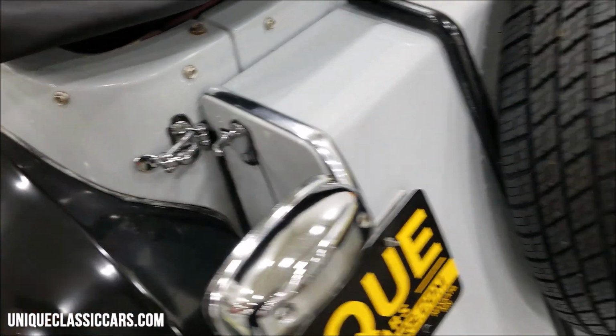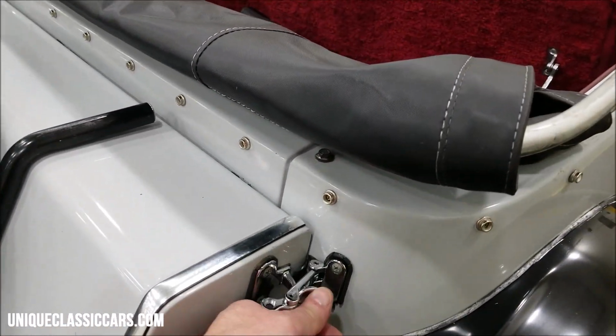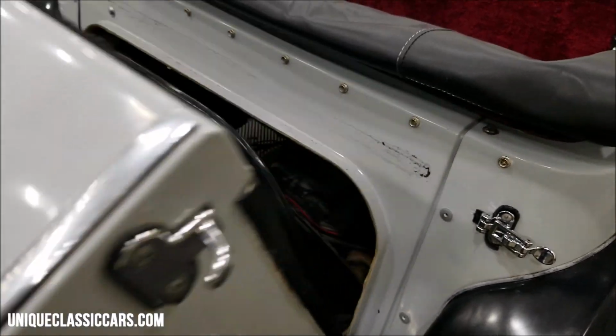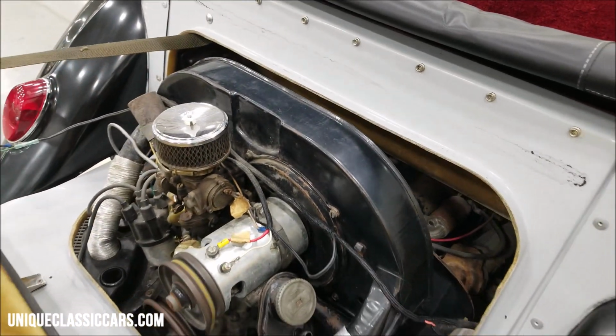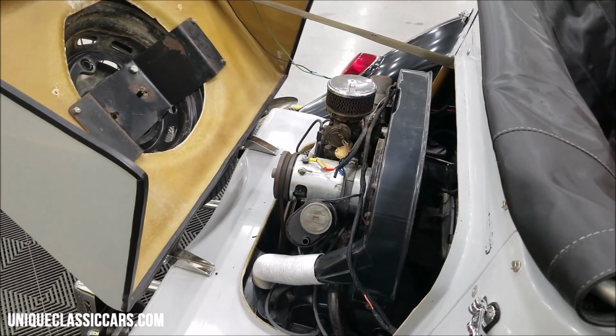Opens up right there. There is a latch. I have one over here on the other side. And then this will just fold forward. And there you go. Power plant.